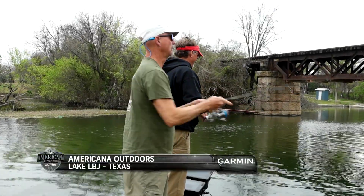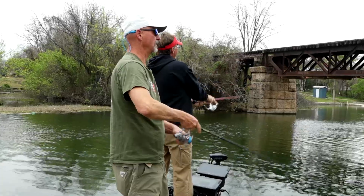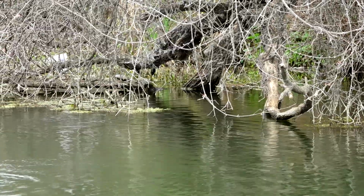We're on Lake LBJ in Central Texas, where Wade and his good buddy Jim have their sights set on sight fishing during the springtime spawn.